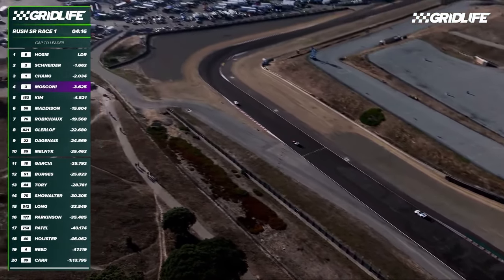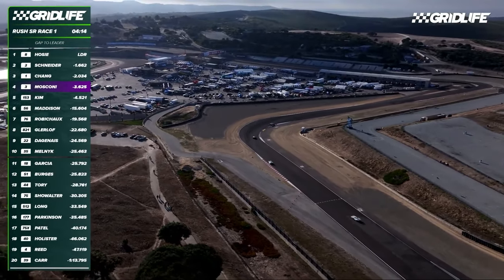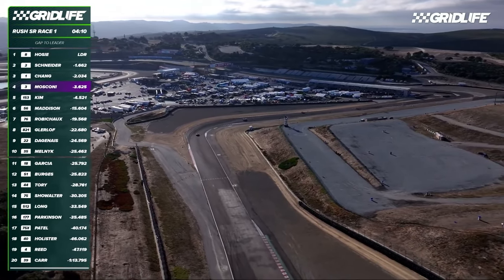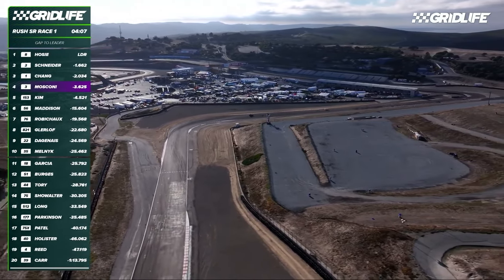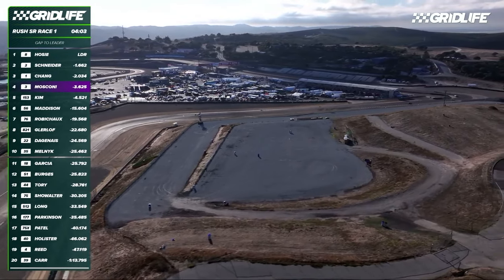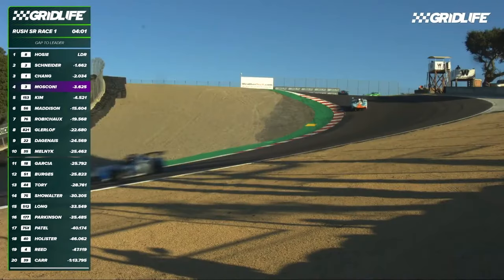So great shots here from the drone down the hill into 10. And from this height, you don't really see the banking in that turn. It's pretty stout. And you can really, as we've said before, just kind of pitch the car in there, and it'll catch and just ramp you down into 11. Yeah, Schneider closed in the braking zone.